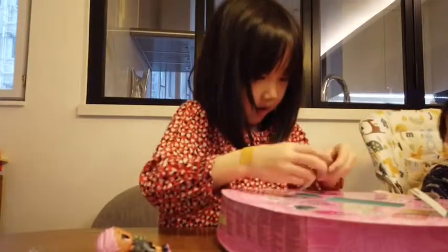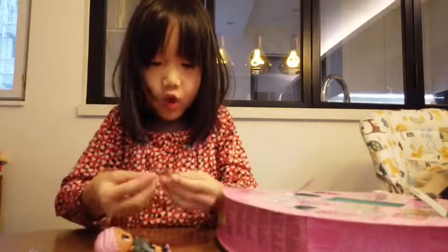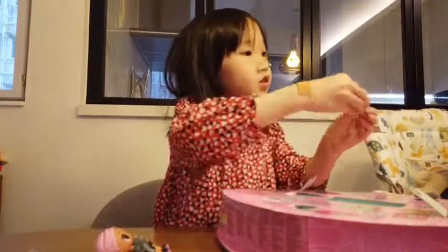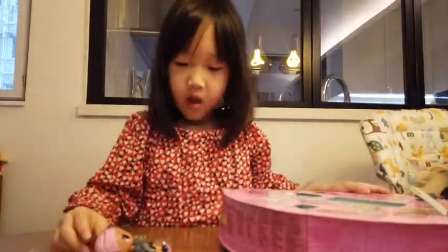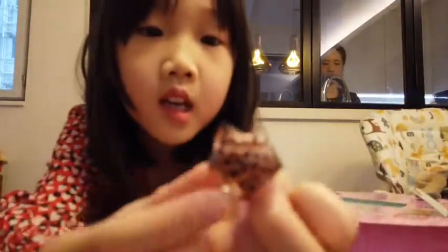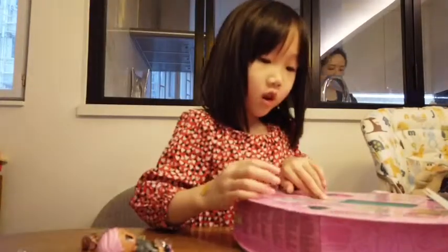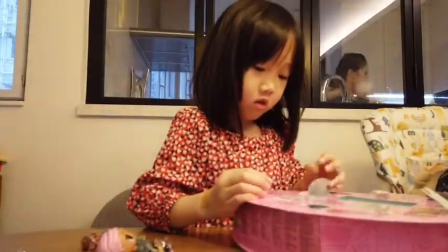What? Oh my goodness, this is another swimsuit. Look, Mommy, this is a swimsuit instead. That's so cool. It's a swimsuit instead. Look. A swimsuit. When she goes on vacation, she needs to wear this swimsuit. See it? A swimsuit. Cool. Now let's open number 7.